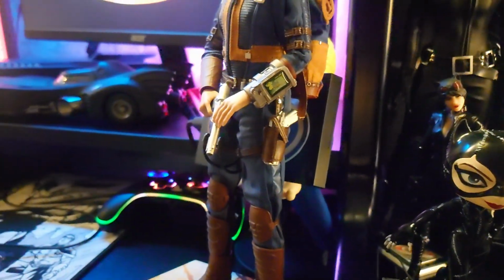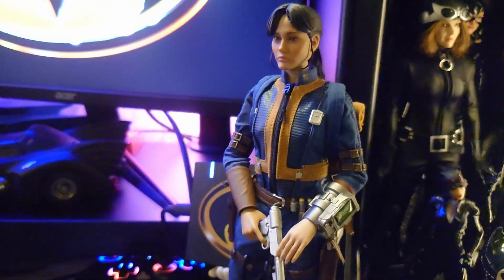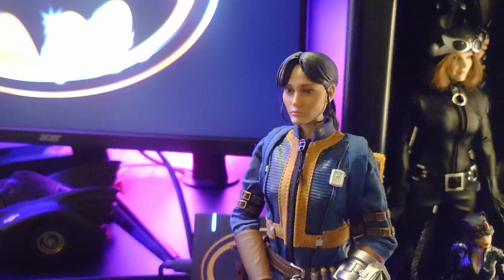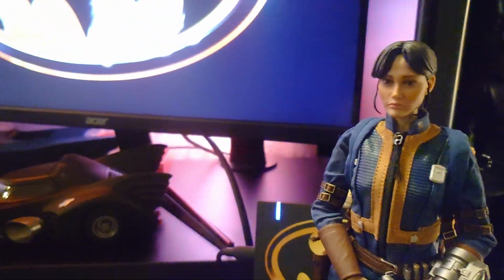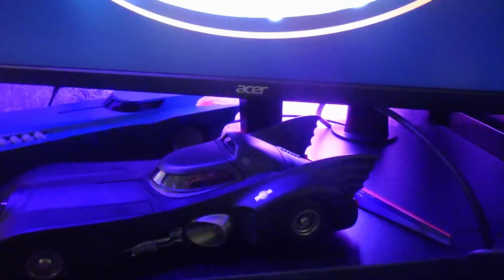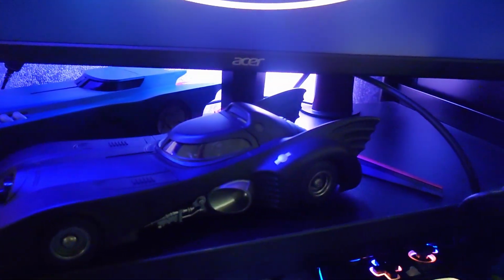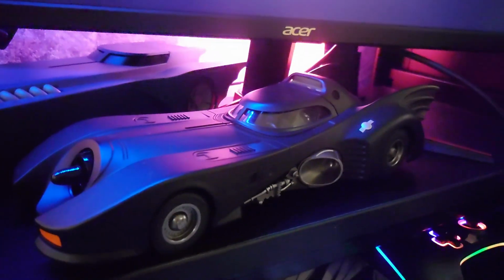And then onto the desk we've got a Lisa McLean 1/6 scale Fallout figure. Some of the cars. We've got the 1989 Batmobile, again my favourite.